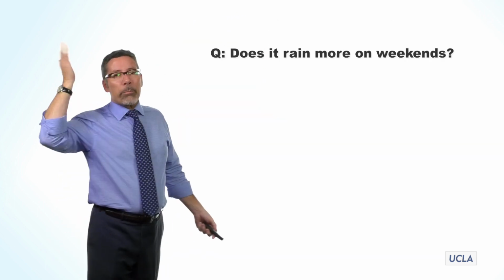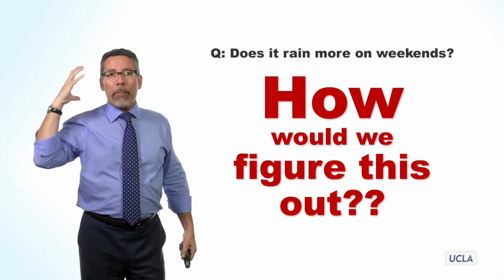Now, your first thought probably on an idea like this, an observation, is it's ridiculous, right? How does the weather know what day it is? There was weather long before there were humans, right? It's a human construct. So clearly the weather can't know what day it is. Seems reasonable, but we can still figure it out. How would you figure it out? Just hypothetically. I like to do that just as a mental exercise.